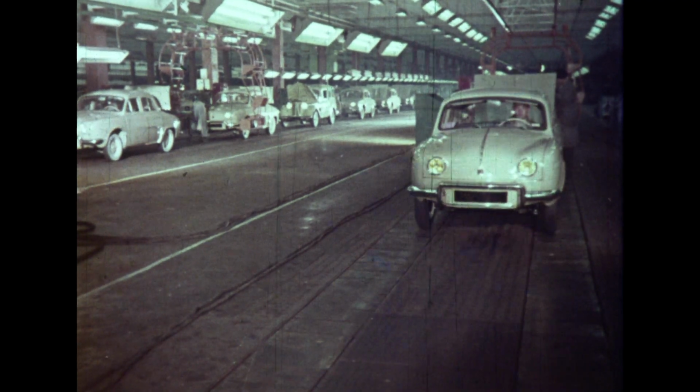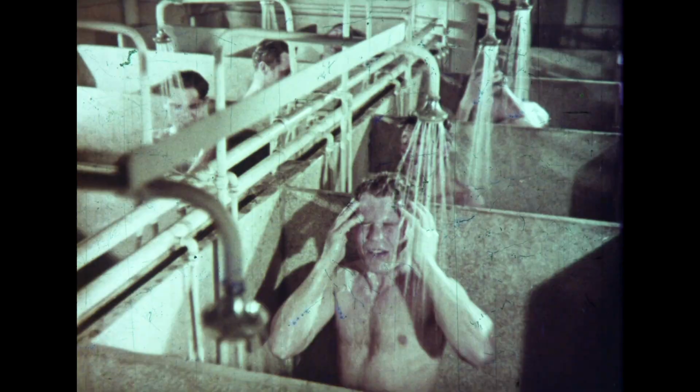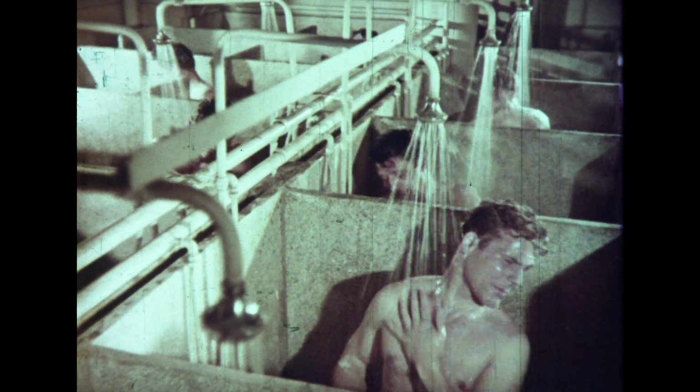The last Dauphine rolls off the line at Fleur. The vehicles, awaited by Renault agents in 98 countries, have been built. The thousands of workers in the different factories have finished their job for today. But that does not mean the factories sleep, for activity still goes on.